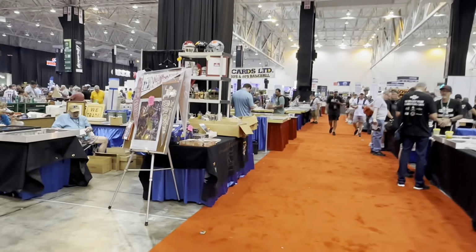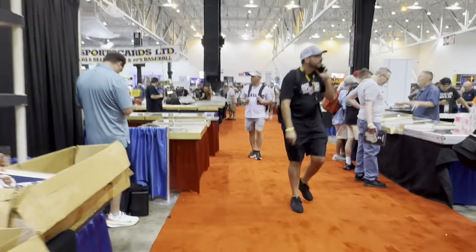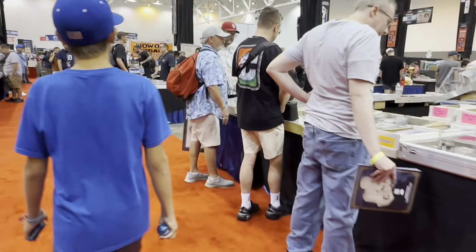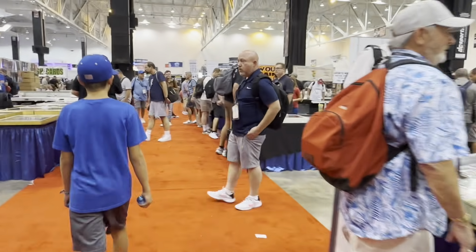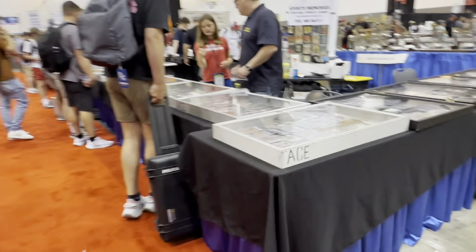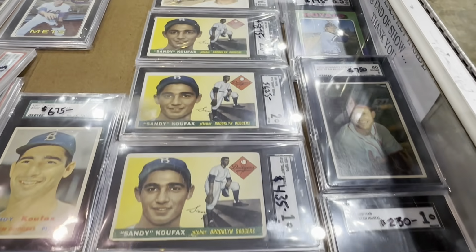My first game plan whenever I go to the National, and if you're watching this, this will give you some insight on how you would attack this whenever you go, if you haven't gone yet. Or if you have gone, what's your plan of attack? How do you handle this? Do you just go booth to booth and start buying?